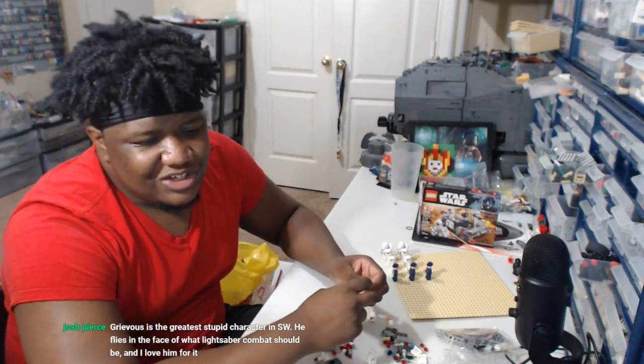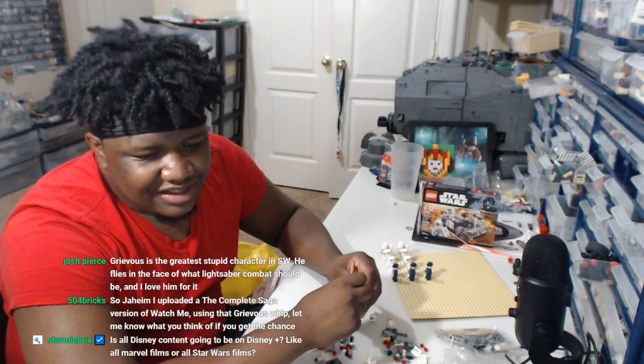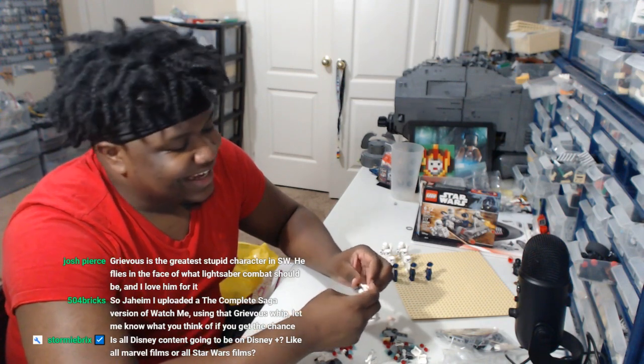Grievous is the greatest stupid character in Star Wars. He flies in the face of what lightsaber combat should be, and I love him for that. I mean, I guess.